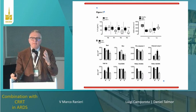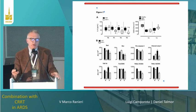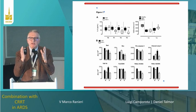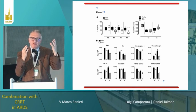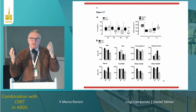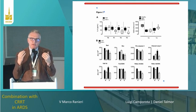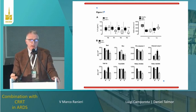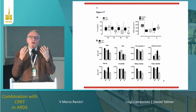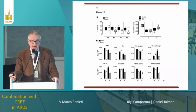We looked at the pro-apoptotic signal of the patients, and we were able to show that using this combined supportive therapy, where CO2 removal allowed a superprotective strategy while maintaining renal replacement therapy, we were able to see a reduction in the pro-inflammatory signals, evaluated by the concentration of circulating pro-inflammatory mediators, and in the pro-apoptotic signal obtained in this experimental setting.